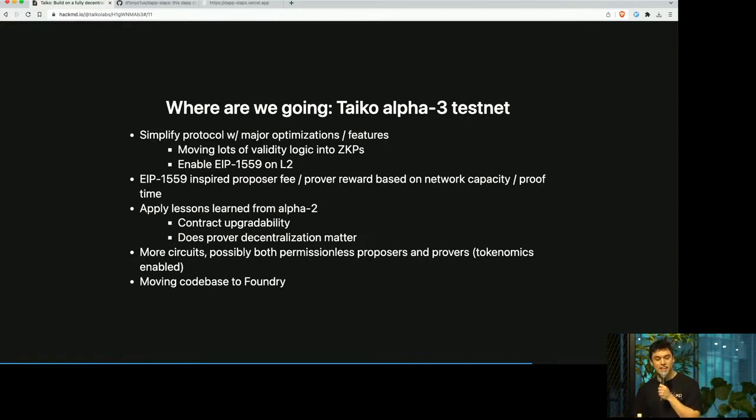One thing I didn't touch upon as much is how Taiko is fully decentralized. Anyone can prove blocks. There's no centralized sequencer. Anyone can propose blocks. It makes for a really interesting tokenomics problem for us. It's kind of a fun challenge, actually.